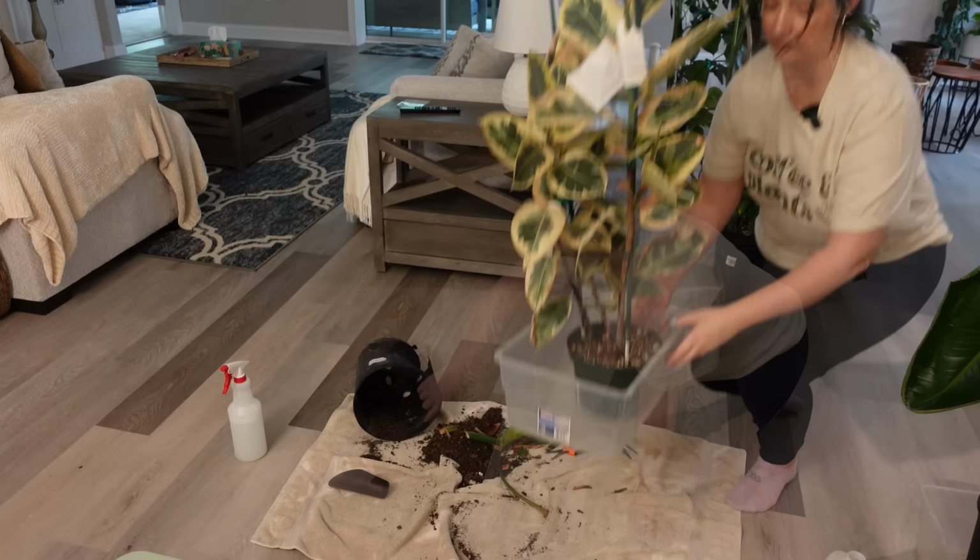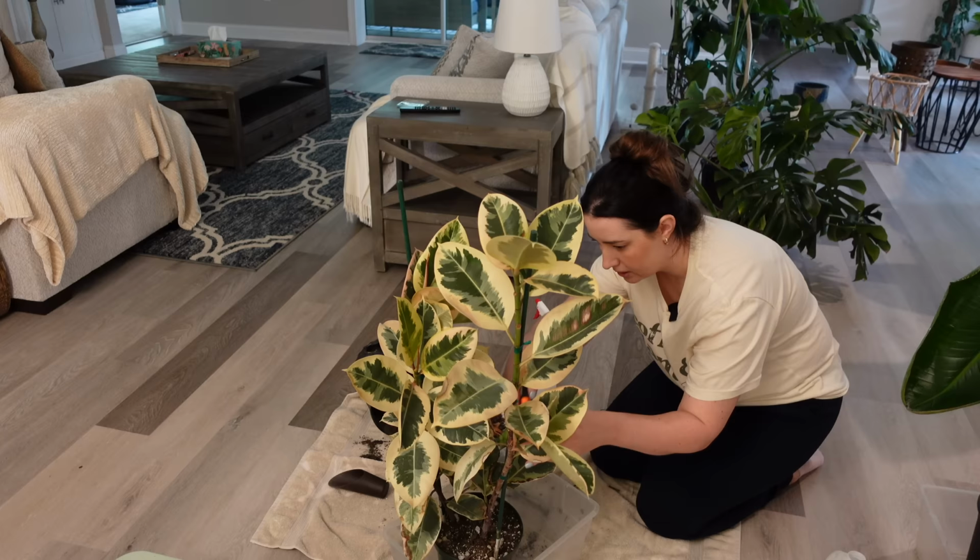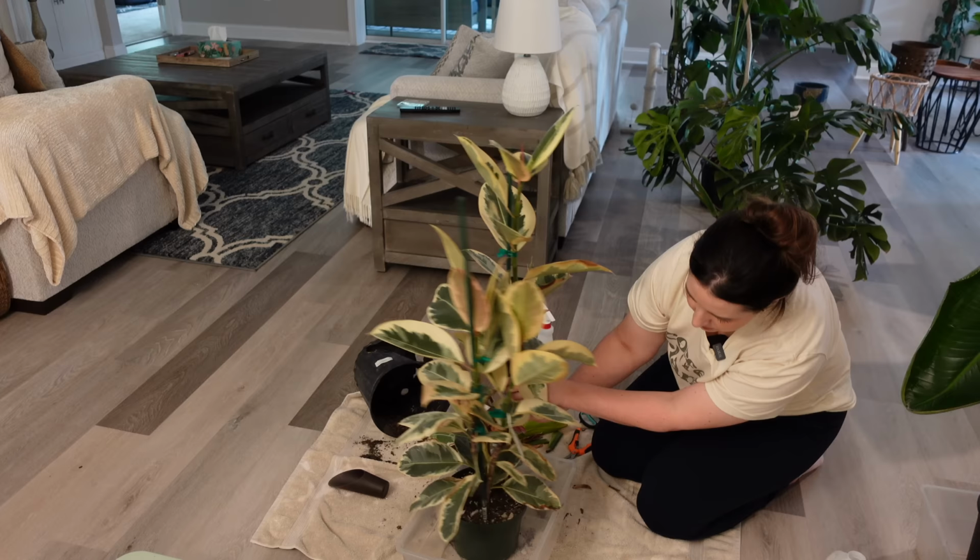Okay. Ficus. I restaked it in the spring too, so I'm gonna get rid of this one. That one's pretty ugly. I'm glad it decided to branch though on its own.